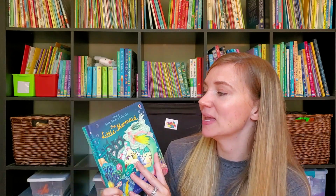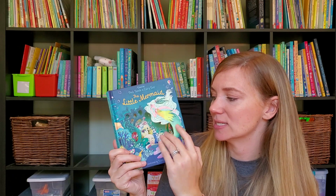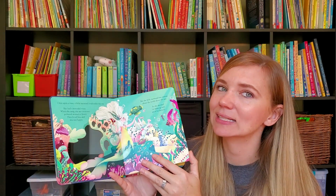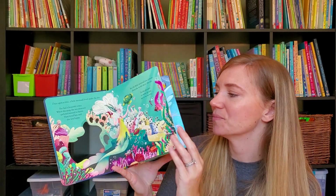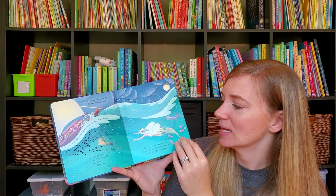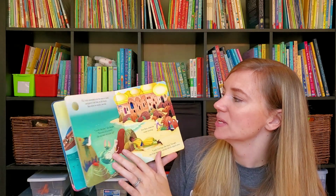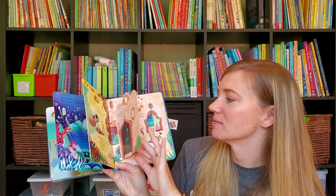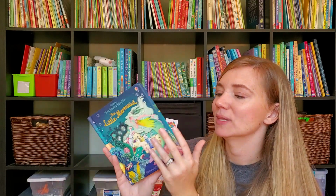Her next book, and one of my favorite series, is The Peek Inside a Fairy Tale. So this is The Little Mermaid. And The Peek Inside, as you can see, the cutouts are really beautiful. And the story has a little bit of a twist to it compared to the Disney fairy tales, but it's really neat to read. And they love looking at all the pictures and seeing through the cutouts. And then they also have some flaps in there as well. Really neat books.